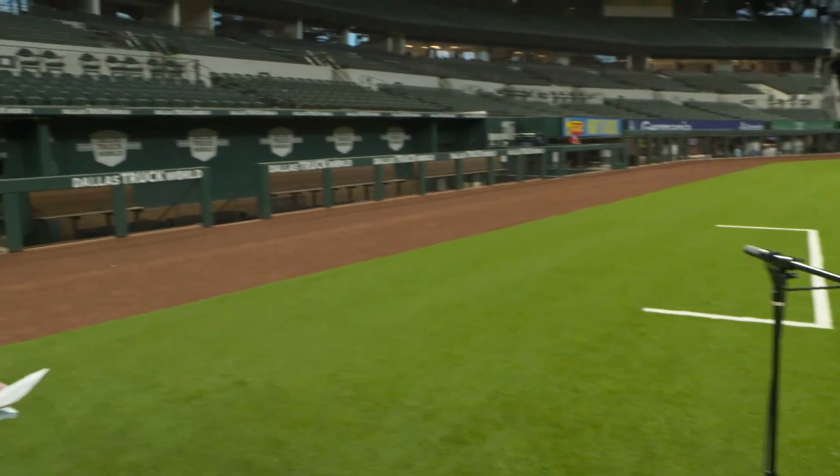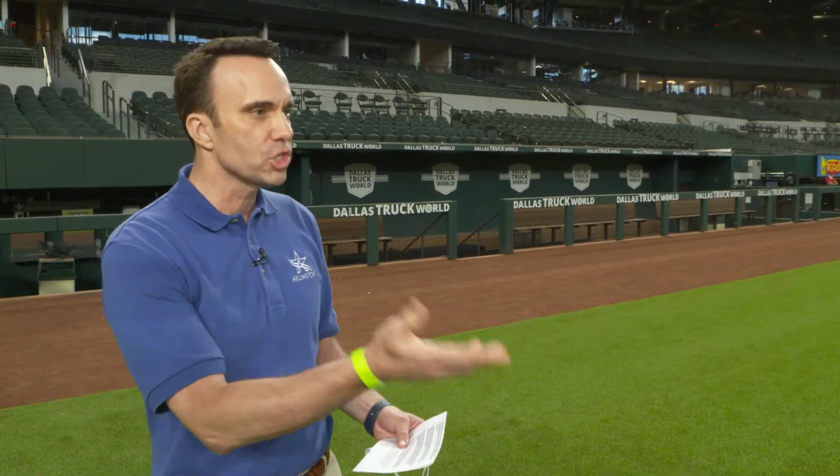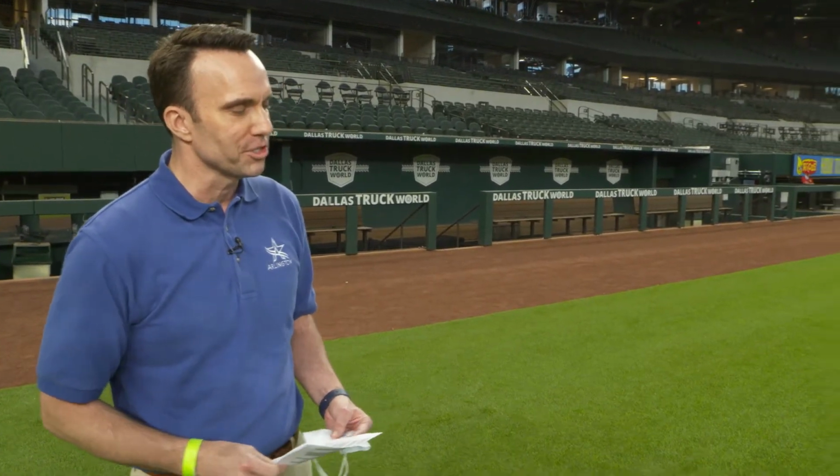So we have a significant Latino population here in Arlington. Do you mind addressing some of our Spanish-speaking residents about the census? Well, I'm going to read a real quick paragraph here in Spanish to our Latino citizens.